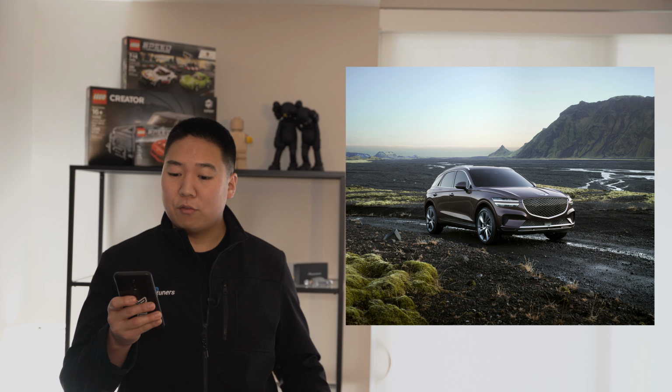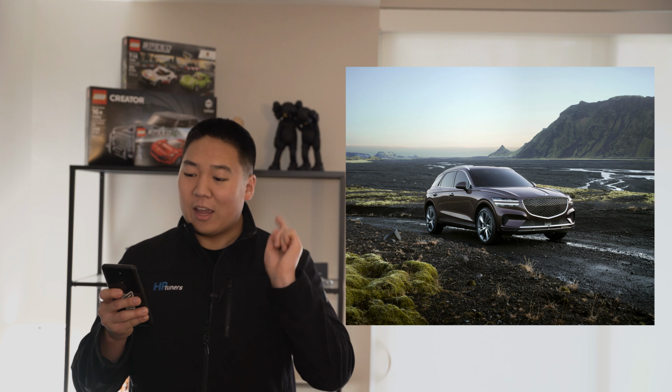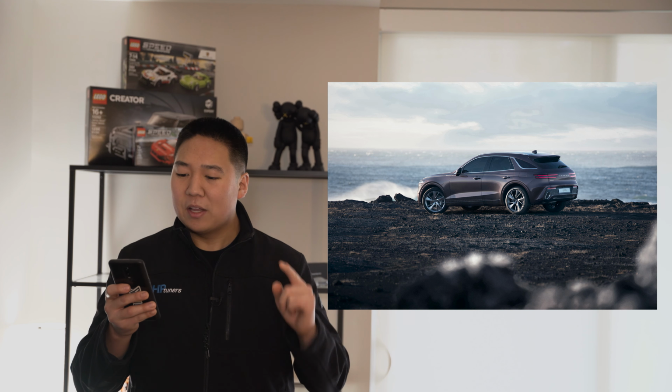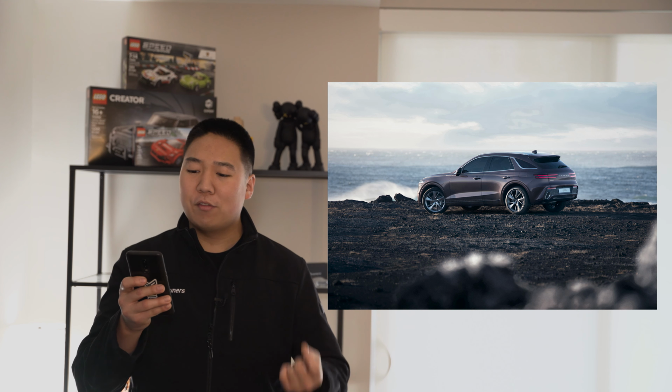The brand new one is a 2022 GV70, and it's a mid-sized luxury SUV based on the rear-wheel drive platform with available all-wheel drive. It's going to offer launch control and a limited slip differential, so already looks like some sporty ingredients. Two engines will be available, with a third that I don't think is coming to America, but the top tier one is a 3.5 liter twin turbo V6 making 380 horsepower.